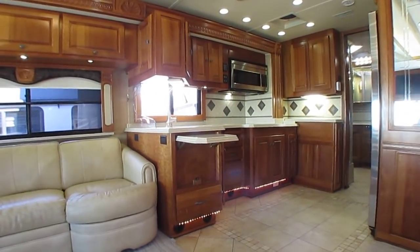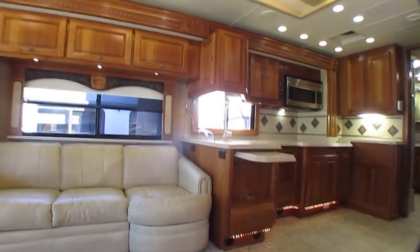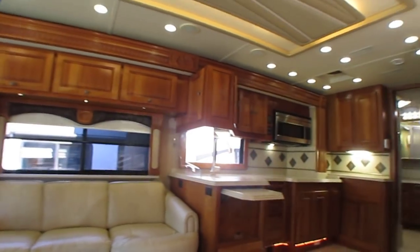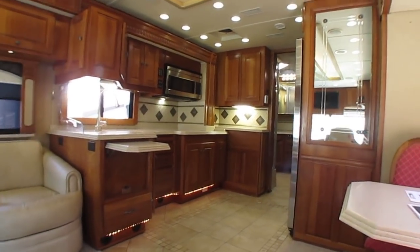If you want to have this thing inspected, there are some third-party inspectors. If you want to have them inspect it for you, I can put you in contact with them. But I'm telling you, this thing is a nice rig. Besides those few little things I pointed out, I can't imagine this thing is anything but ready. It's immaculate.